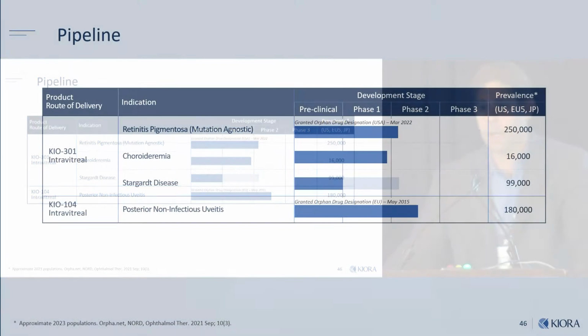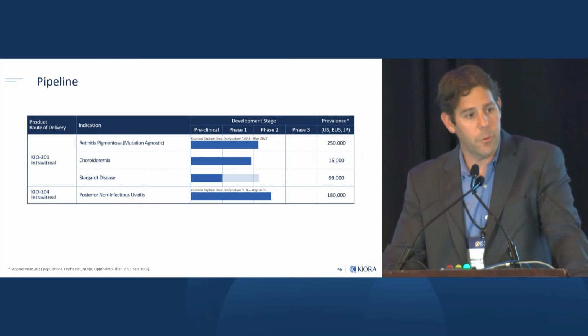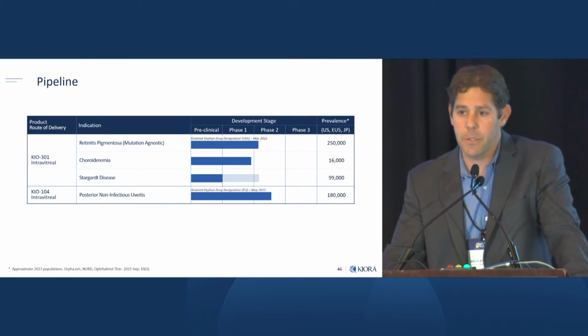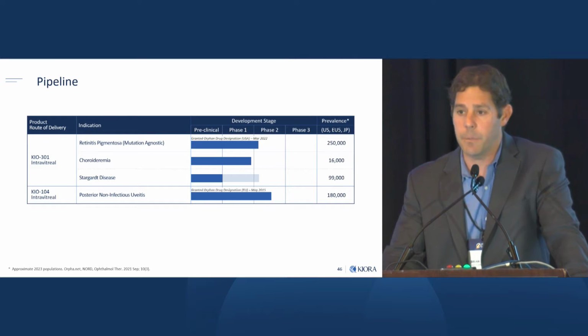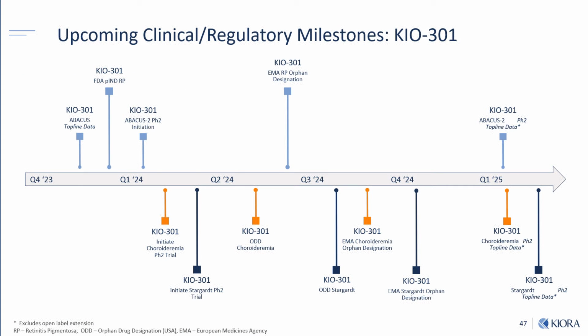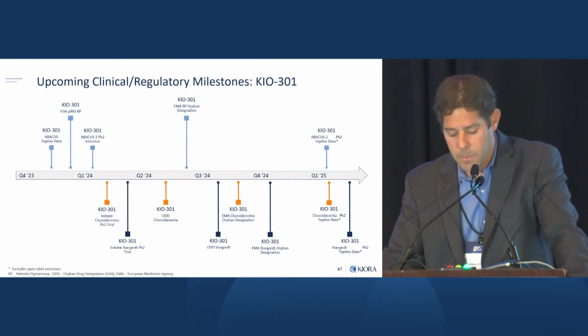If you take a look at our pipeline, we do have multiple assets, all of which are small molecules. I'm going to spend most of my time today talking about our Kiora 301 program, which we just read out last month at the American Academy of Ophthalmology's Retina Subspecialty Day, our phase 1b results in retinitis pigmentosa. As a company, we have a lot of upcoming milestones, including kicking off 3 phase 2 clinical trials, which will be run in the 2024 calendar year, and hopefully in about a year's time, I'll be up here talking about our phase 2 results from some of those studies.